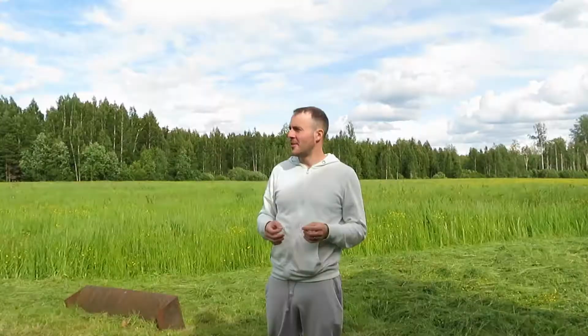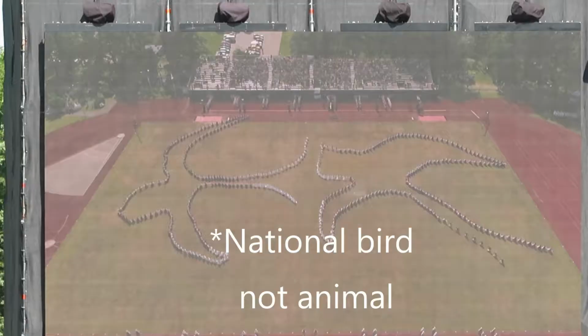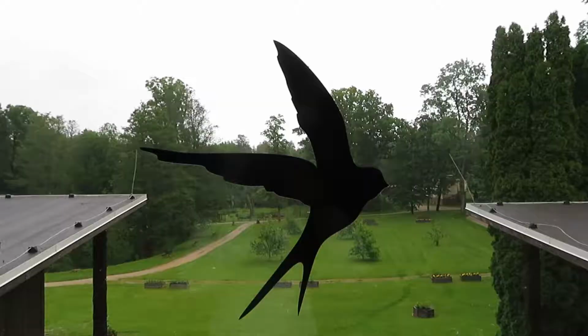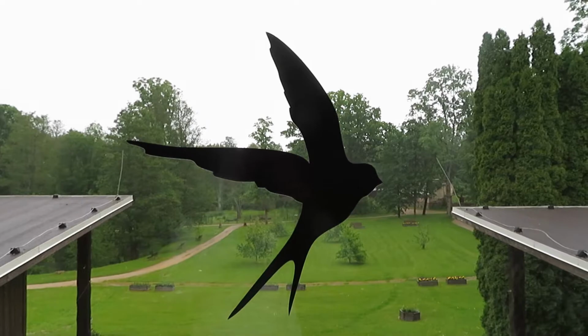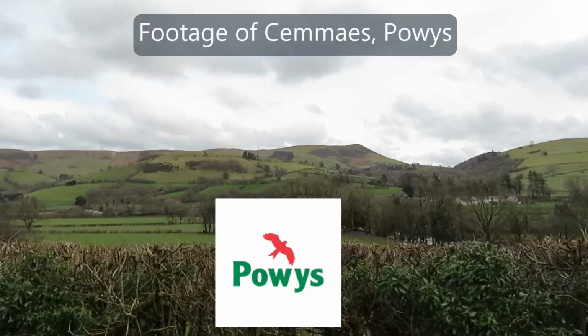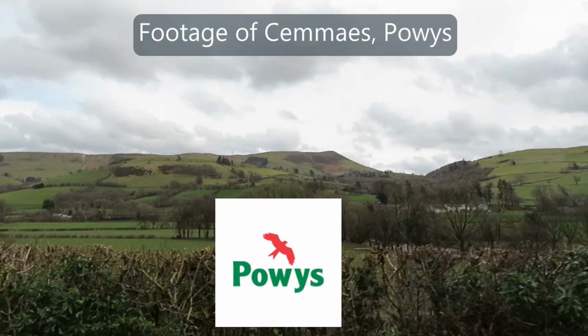So in Estonian they're called Suitsupääsuke. They're the national animal of Estonia. The barn swallow resonates strongly with Estonians, and its symbolic silhouettes can be seen throughout Estonia. In Wales, where I am from, the red kite is the national bird, and its silhouette is used as a symbol of the county Powys.